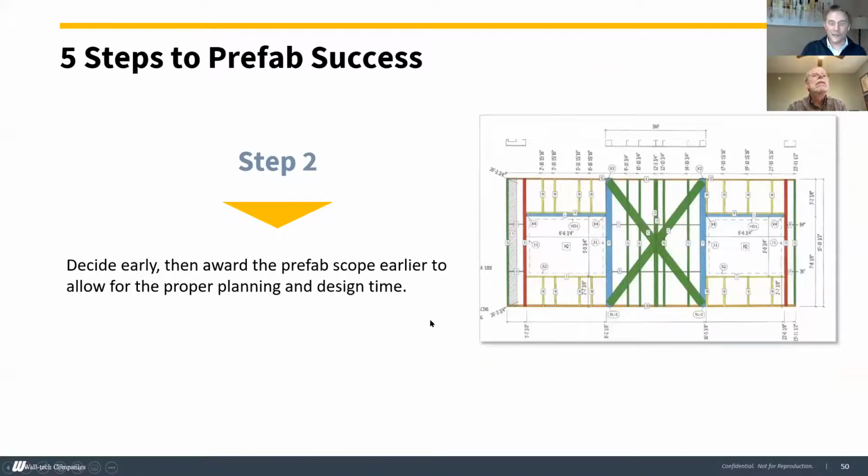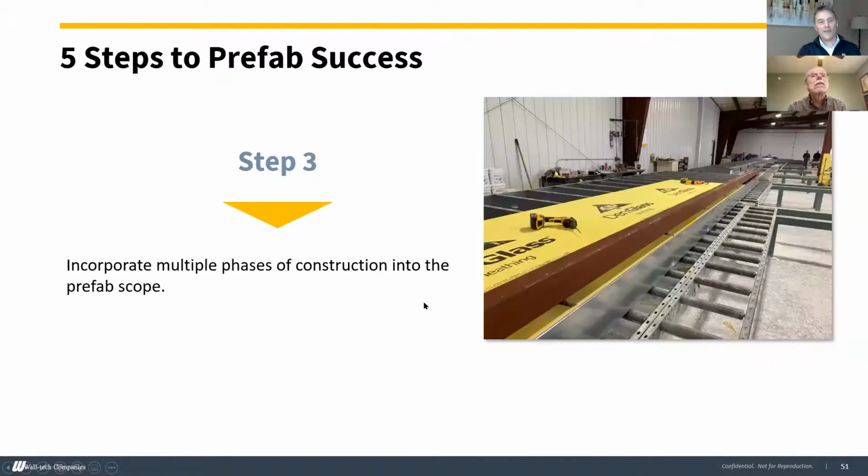Step 2, decide early and award that scope early. Step 3, incorporate as much as you can up front into the systems and get out of that siloed mentality of this is what this trade does and this is what the next trade does. Incorporate that as much as you can into one discipline. I don't care if someone comes into our shop, or does some of this out in our parking lot, but incorporate that into the systems to take advantage of the opportunities for speeding up your projects and eliminating that frustration for our customers and getting these buildings built.